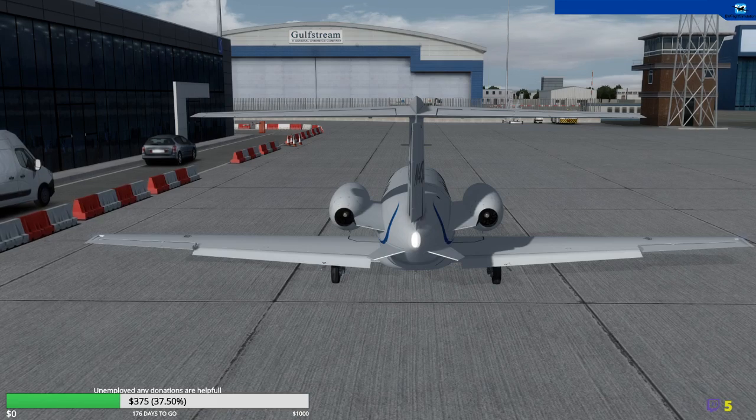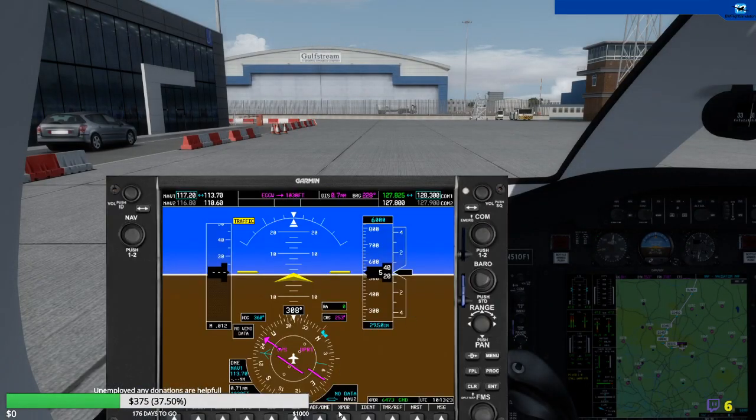London Control, Citation November 453 Delta Whiskey at Luton at Signature, request taxi. November 453 Delta Whiskey, hello, London Control, stand by. Uh-oh. What's my transponder doing? November 453 Delta Whiskey, taxi via Bravo and Alpha, hold Alpha 1, runway 26. Bravo, Alpha, Alpha 1, hold runway 26, 453 Delta Whiskey. Okay, so that works.